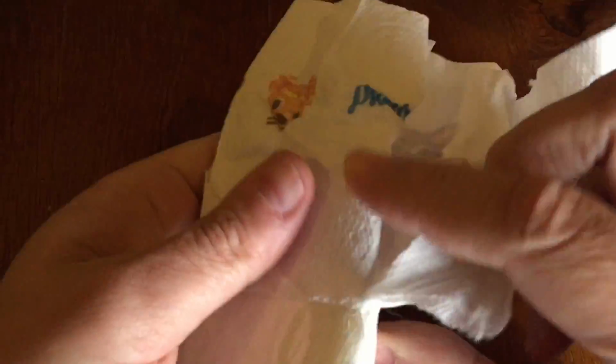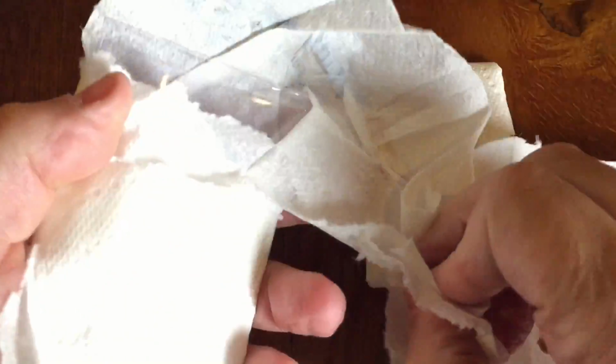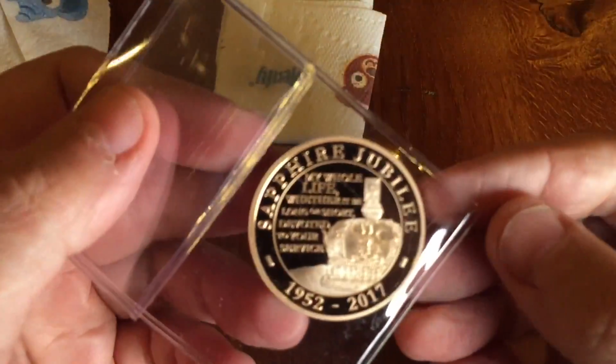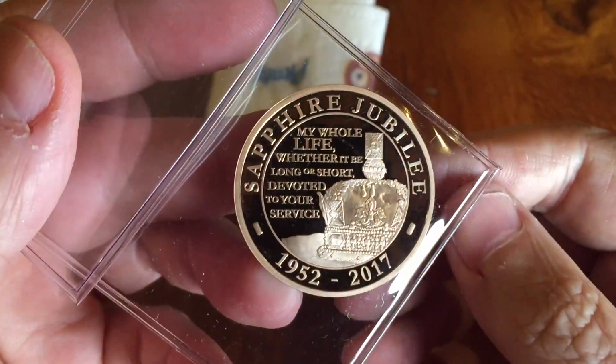Some very nice kitchen paper there with some nice furry animals on that. I think it was called Plenty. I haven't come across that particular kitchen paper, but it does contain some stonking coins. I mean, this is the second one of these I've had to grade.